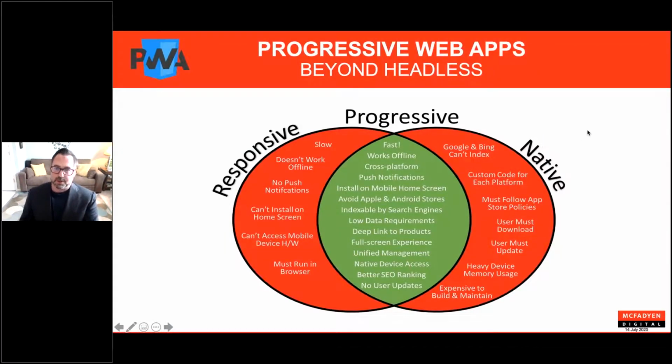So that's pretty much a wrap here before we get into the Q&A part. So the things to remember are that progressive web apps combine the best of responsive and the best of native. They're fast, they work offline, they're cross-platform, enable push notifications, a lot of other native app functionalities, like the full screen experience and things like that you expect. They increase your SEO dramatically, just in terms of looking at it mobile first. They're completely indexable. So it's just really something that's worth considering, whether you're a retailer, whether you're B2B, just if you're concerned about your user experience.